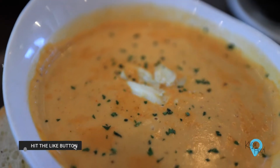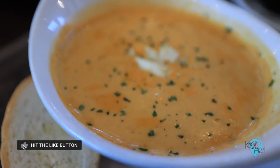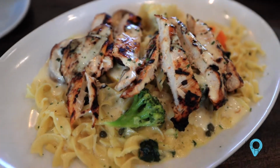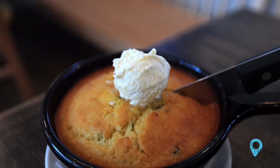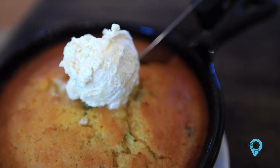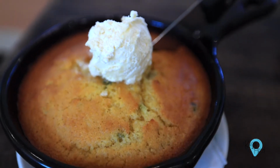Lunch has arrived. Everything looks delicious. I ordered the butternut squash crab bisque. And I got the grilled chicken noodle bowl, and it's really good. And then we have the cornbread and some mashed potatoes. Both very, very good. I think the cornbread has a little bit of jalapeno in it, which is really nice with the sweet and the spicy.